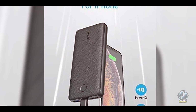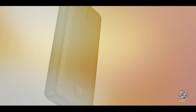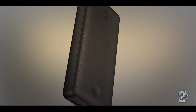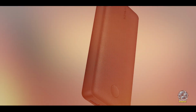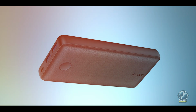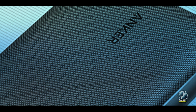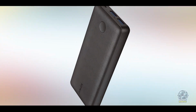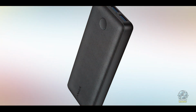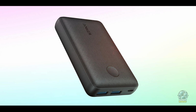Key features: the Anker PowerCore comes with a capacity of 20,000 mAh, which allows it to charge your devices multiple times without needing a recharge itself. It features fast charging technology, including Power IQ and voltage boost, ensuring your devices are charged as quickly as possible. The compact design makes it easy to carry, with dimensions that fit comfortably in any bag. It also includes multi-device charging, so you can charge 2 devices simultaneously, and has advanced safety features to protect against overcharging, overheating, and short circuits.